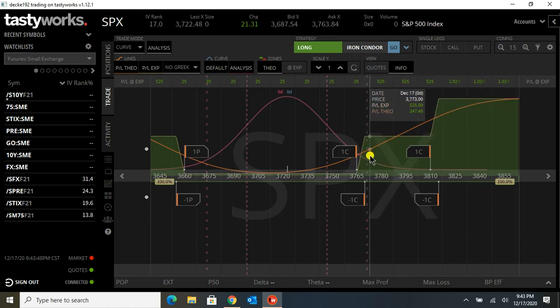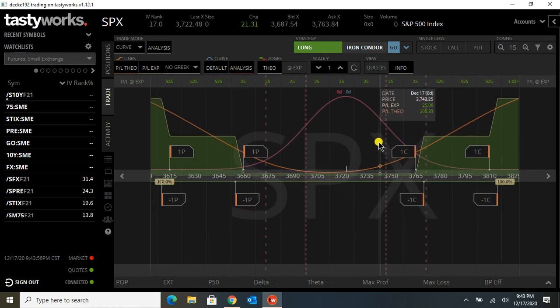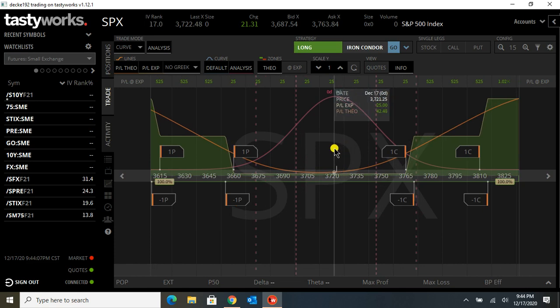So basically, just to recap, I took a short Iron Condor, bought a long Iron Condor around it. I took off the risk, and I kind of changed the trade. With the short Iron Condor right away, I didn't want the stock to move. I made this adjustment, and now I want a big move overnight. So that was the trade.